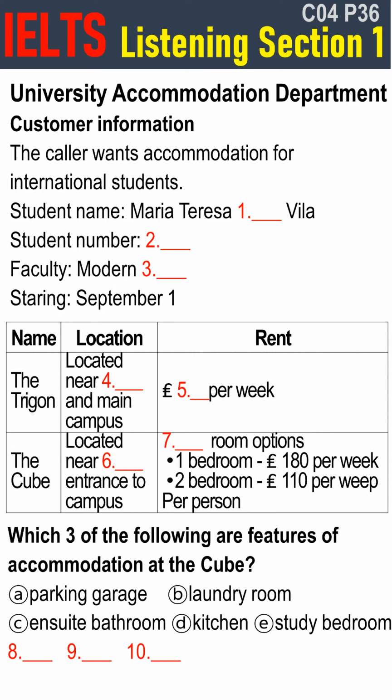However, for postgraduate students, there are other options. And what are they? There's another apartment block called the Cube, located near the west gate of the campus. Accommodation there is in 1 or 2 bedroom self-contained flats. So, the Cube is self-contained? How does that work? Well, basically, they're just like ordinary apartments. Each apartment has 1 or 2 study bedrooms with ensuite bathroom, a lounge and a kitchen.